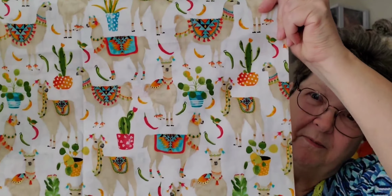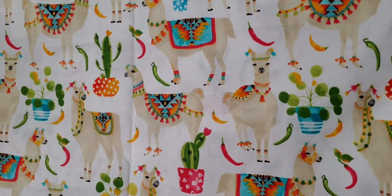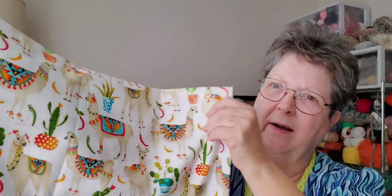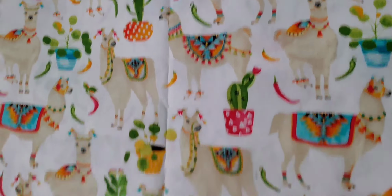And then I fell in love with, I think I got 2 yards of this because I got it from a different manufacturer. The llamas. Aren't they cute? I just love them. So I'll be making a few bags out of those too. Might add some since I got some extra. Okay, I'm only going to show you the good part.